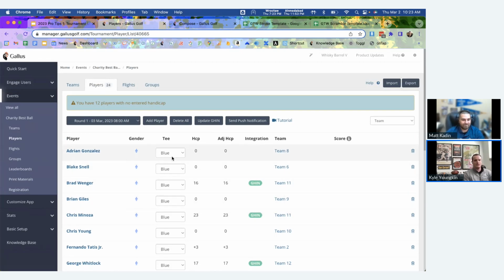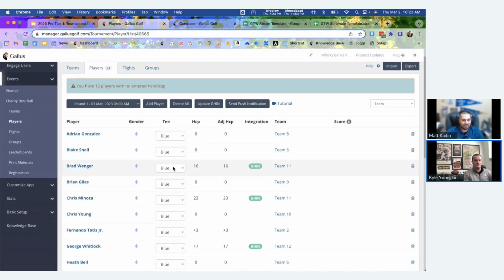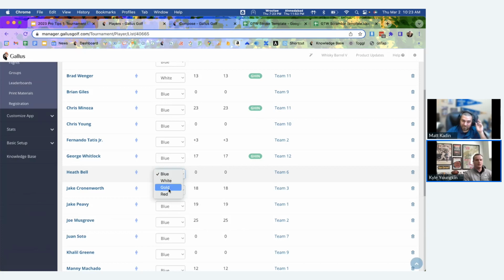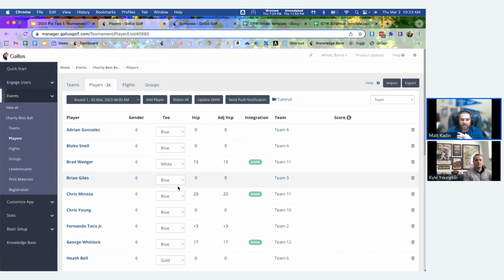A couple other things I mentioned, the tee box. You'll remember that I set blue as our default tee. So if we have some people that are on a different tee by default, we maybe want to move Brad over to the white tee. We want to come down and have Heath Bell be on gold, and so on and so forth. We can just change it. And notice how when you change Brad to white, it changes his handicap from 16 to 13 automatically because it adjusts. Because he had his GHIN number inputted, you can see that the automation makes it a little bit simpler.